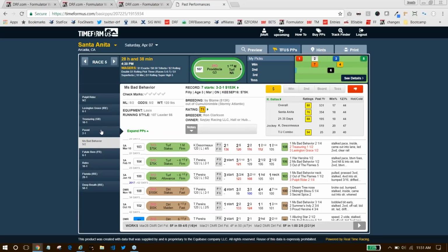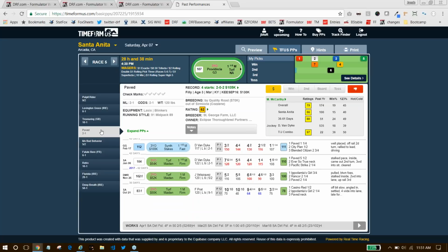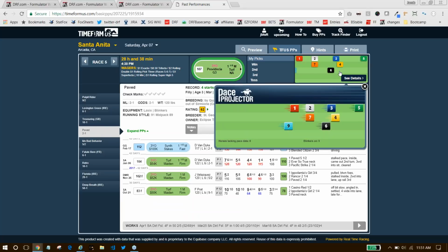I mean, Paved was good certainly last time out. She's been good in her 2 races, but I wonder if this is a situation where pace makes the race. I know in the pace projector, Paved is up close to the pace, but I just was taken by Miss Bad Behavior's performance last time out over this Santa Anita track, and I'm hoping maybe she just is able to open up at the right time on the turn and Paved can't catch her.